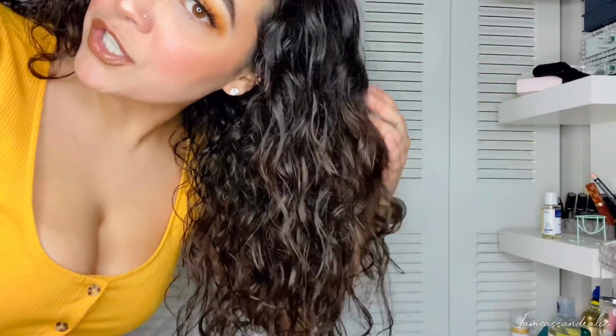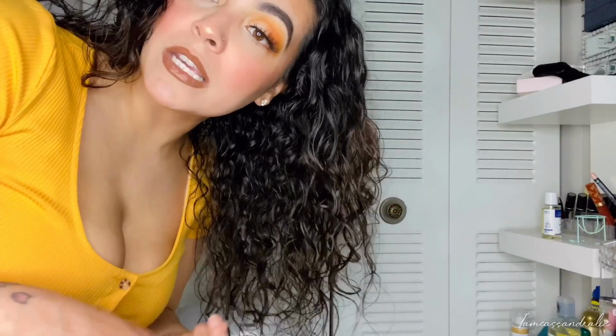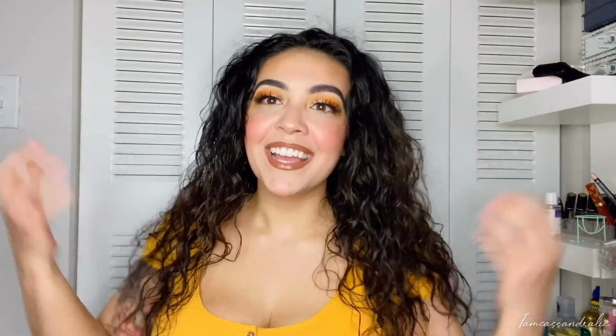I am living right now, you guys. Like up close and personal, look at my hair. Still have some dry parts just because I do a lot of straightening my hair and using curling wands and stuff on it. But I feel like, wow. My hair is feeling shiny and new.